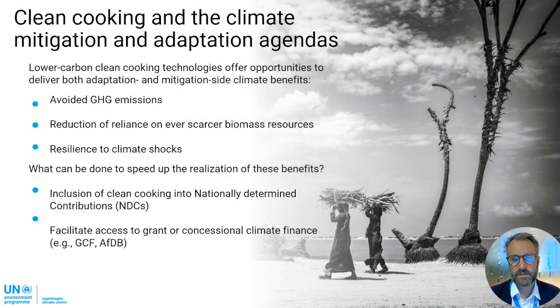And there are also adaptation co-benefits to clean cooking. So not just avoided greenhouse emissions, but also reducing the reliance on biomass resources, which are increasingly scarce, has adaptation side benefits, resilience to climate shocks, and essentially getting it onto the climate action agenda, both mitigation and adaptation. We can do so by including this work in the NDCs, which most countries will be revising next year. And that is also a means to access grant or concessional climate funds and financing that could either complement the carbon financing or de-risk some of the commercial ventures in this space. So that's really the angle that we're coming to this with.